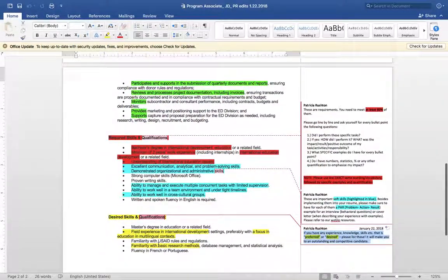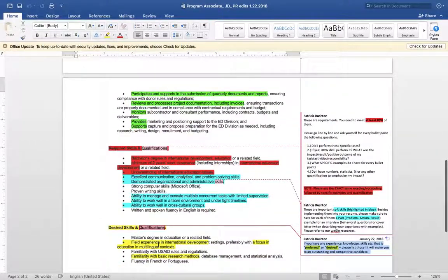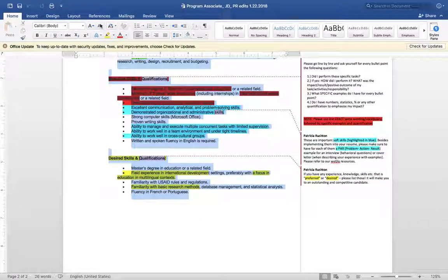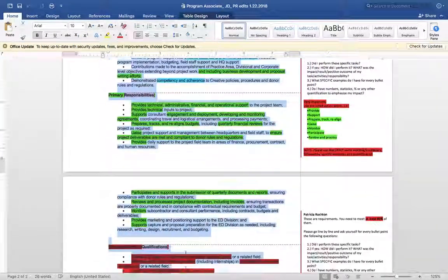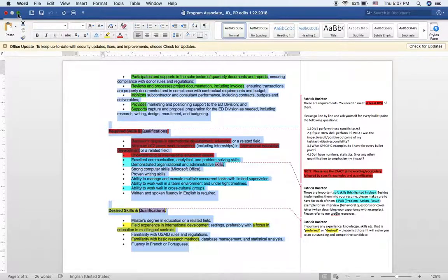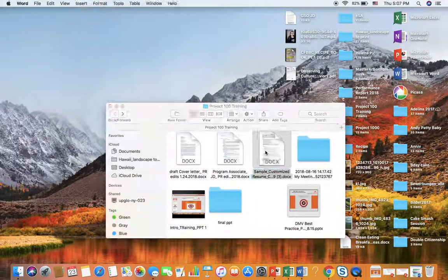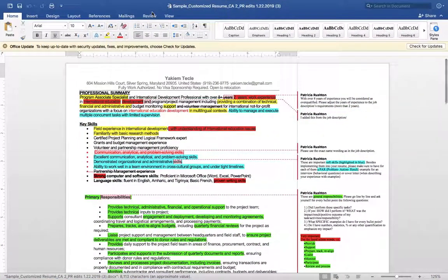So as the next step, and it might look a little bit messy, you want to be as efficient as possible and avoid going back and forth and missing important information. That's why, once you're ready with your customization, I usually recommend to copy what you have highlighted and just paste it in your resume. So here's your resume, and I have obviously already started.